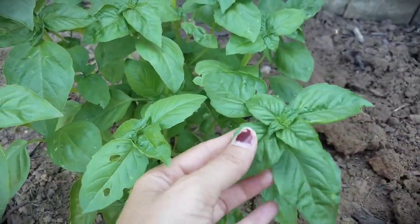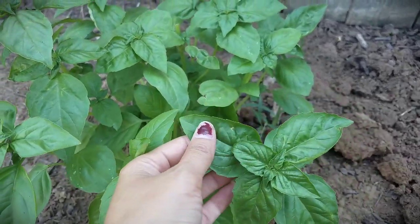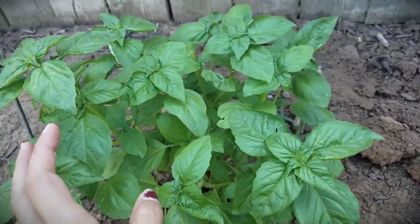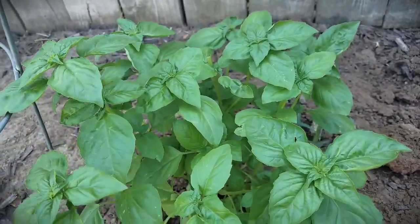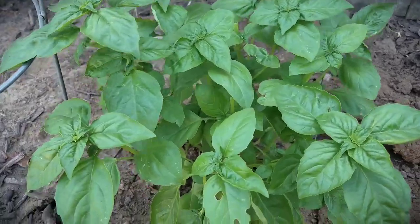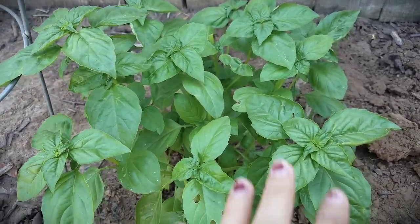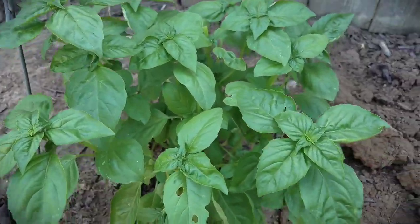They have bigger leaves, the color is prettier, it grows better. I actually harvested some from this already today, and I still have plenty here. So anyway, I just wanted to show you the difference because I thought that was pretty interesting. So from now on, I know where I'm going to be planting my basil.